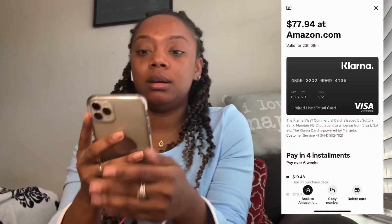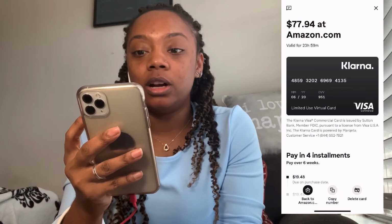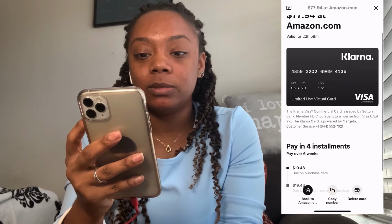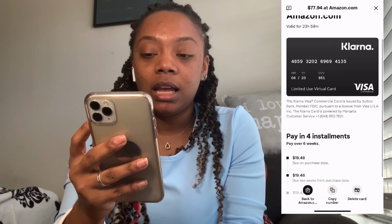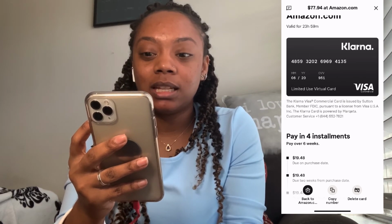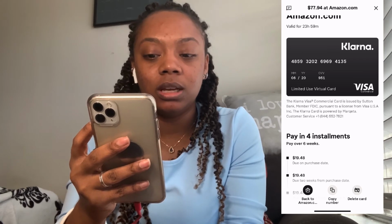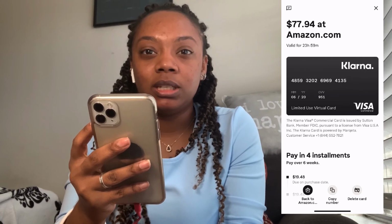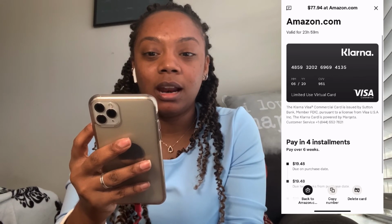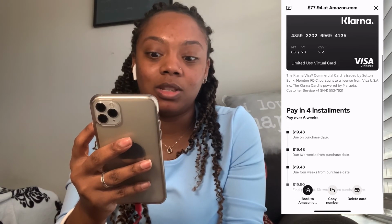It's creating my card. It's shaking and baking. Okay, voila. $77.94 at Amazon. It's valid for the next 23 hours and 59 minutes. Again, I'm not sure if you can see this at this moment, because I just realized it has my Klarna card on here, but I'm not sure that you can use it for anything else, because by that time it will have already expired. But just in case, I'm going to try to edit it out. If not, then you can't see it.